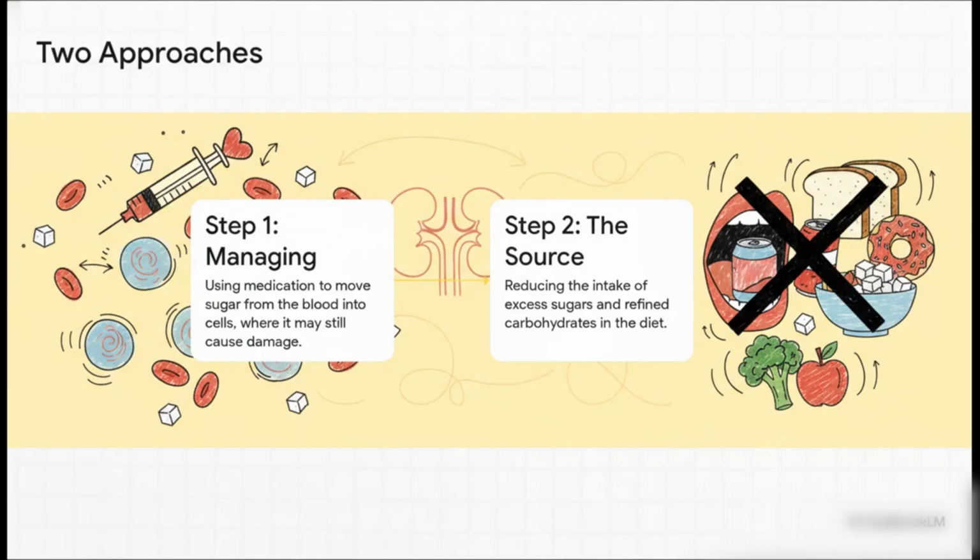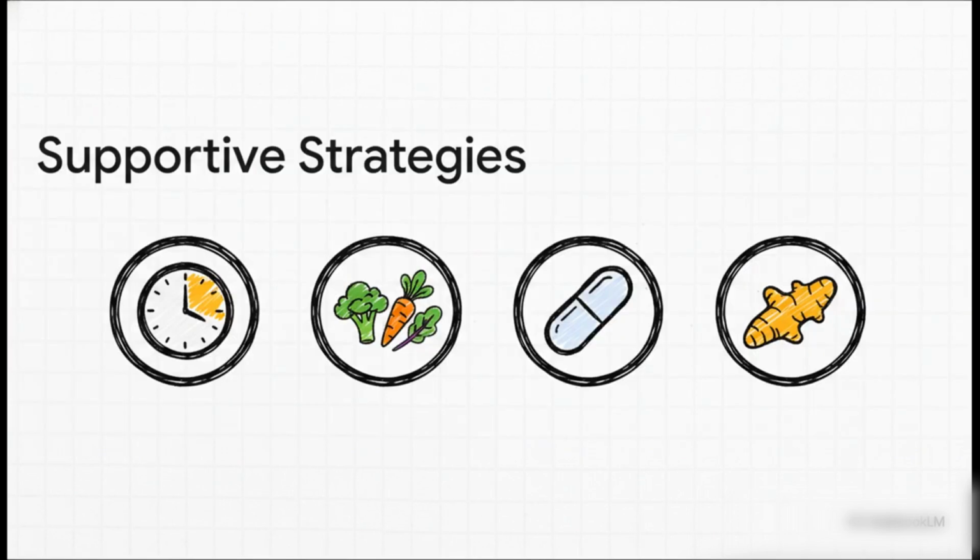When we think about blood sugar, there are really 2 ways to look at it. The first way is about managing the sugar that's already in your system. The other approach, though, is about going straight to the source and asking, can we reduce the amount of excess sugar and refined carbs coming in the first place? And this leads us to a few strategies that are commonly explored in research for their supportive role. Things like intermittent fasting, say a 16-8 pattern, are studied for the part they might play in metabolic health. Phytonutrients, those powerful compounds you find in colorful salads and vegetables, are associated with antioxidant effects that may help protect the nephrons. Then there are specific things like benfotiamine, which is studied for its potential to reduce the effects of glycation, and turmeric, which is researched for its protective antioxidant properties.